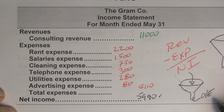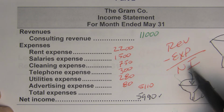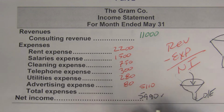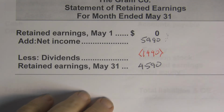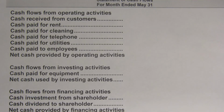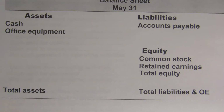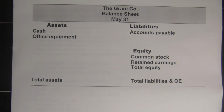So now we have the owner's equity washed through the funnel. We have revenue minus expense, net income, equals owner's equity. Owner's equity goes on the balance sheet. That's part of the balance sheet. So we need that $4,550 for the balance sheet. So let's put that back there so we have it all. And I'll give us a little more space here. I just need to zoom us back out a little bit. There we go.